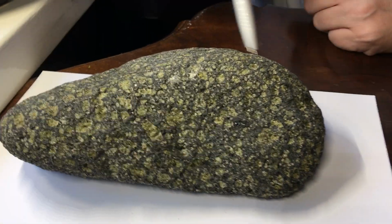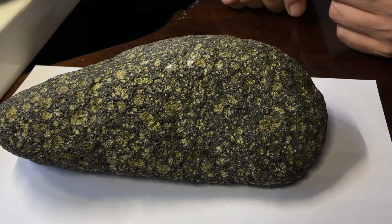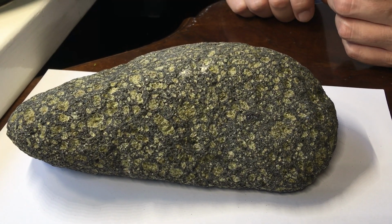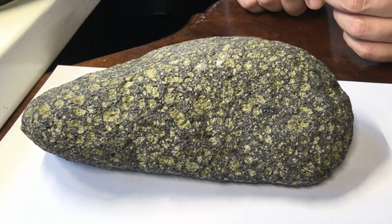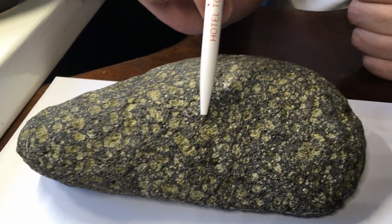And this is a boulder. I picked it up in a riverbed in the old Taburiente shield in the north of La Palma. This is the somewhat older shield volcano. And here we have a large amount of olivine.